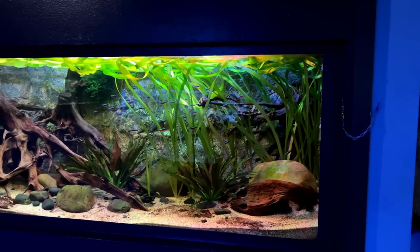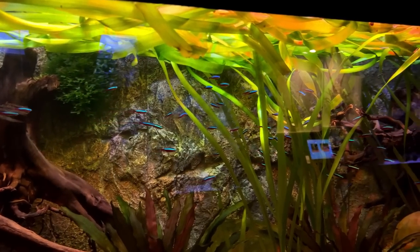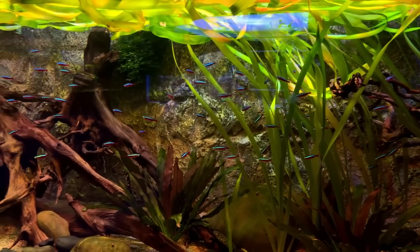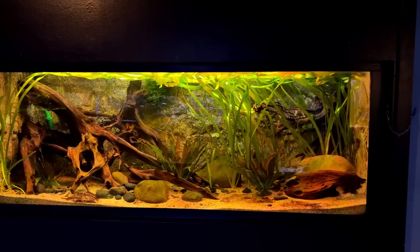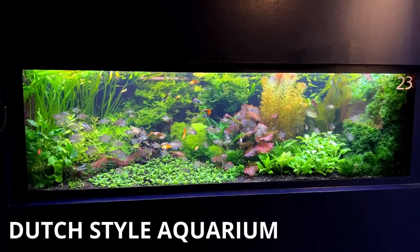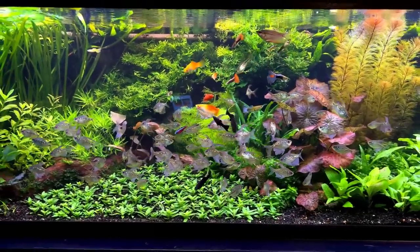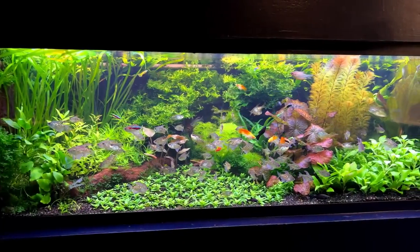I really like this one as well, a beautiful aquarium featuring the popular cardinal tetras. And when you see them in big groups like this, they really show the natural schooling behavior. The next one is a classic Dutch style aquarium. And with a Dutch style aquarium, it's all about the plants. They're planted in groups, and the goal is to use a lot of different colors and textures. And I really love the big group of diamond tetras in here.